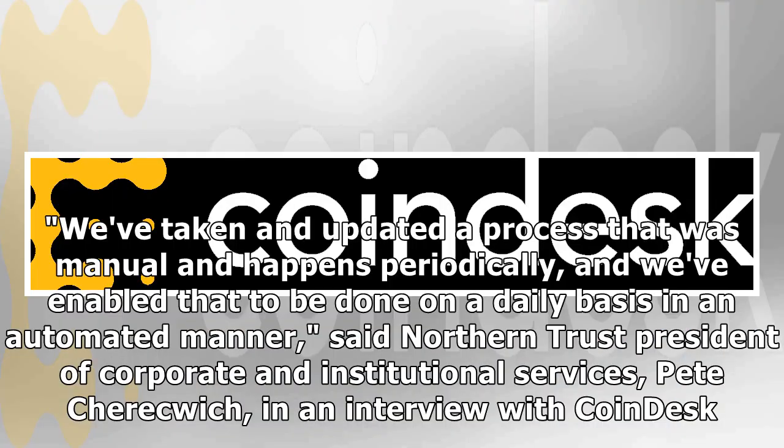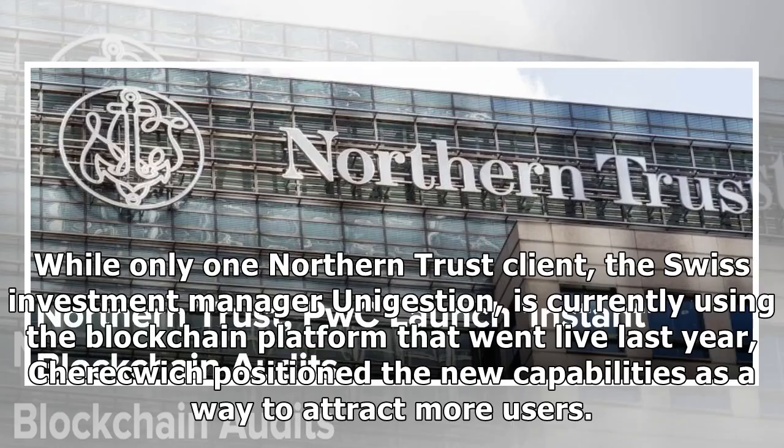"We've taken and updated a process that was manual and happens periodically, and we've enabled that to be done on a daily basis in an automated manner," said Northern Trust President of Corporate and Institutional Services, Pete Cherecwich, in an interview with CoinDesk. While only one Northern Trust client, the Swiss investment manager Unigestion, is currently using the blockchain platform that went live last year, Cherecwich positioned the new capabilities as a way to attract more users.